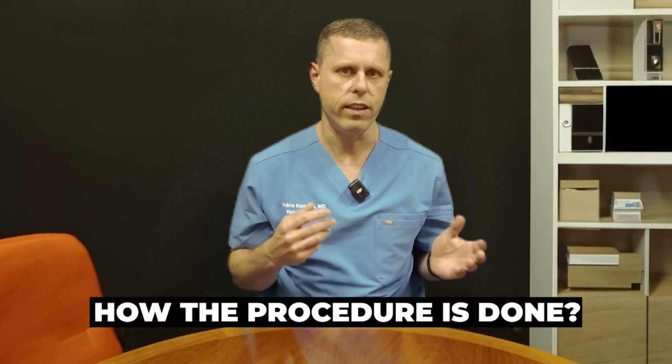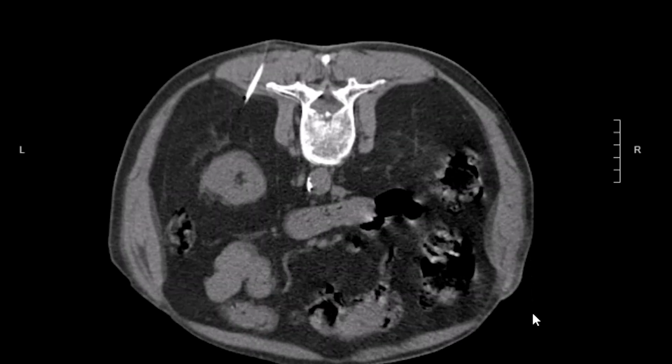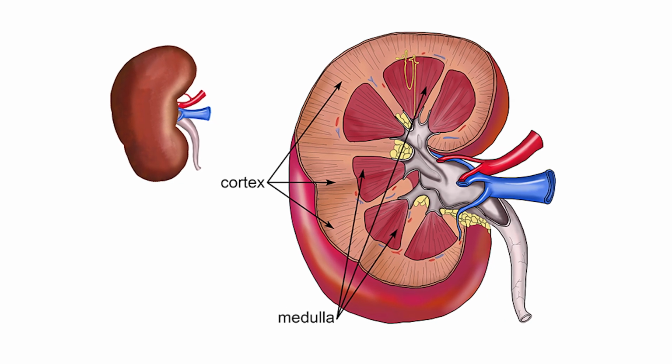Now let me talk to you about how the procedure is actually done. The renal biopsy is typically done under imaging guidance. In our practice, we may use ultrasound, or we may use a CT scan, or we may even use both to ensure accuracy and also safety, because we want to avoid any blood vessels that could cause bleeding. Usually the biopsy also has to be done in the cortex of the kidney, which is the outermost surface of the kidney, otherwise it's not going to be helpful.